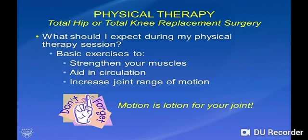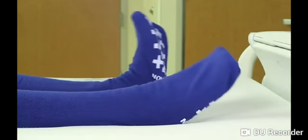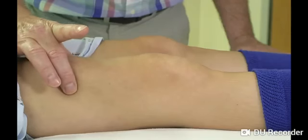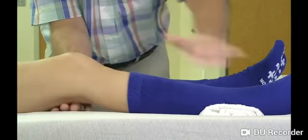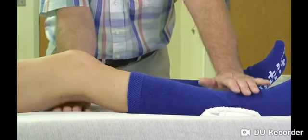We encourage exercises for circulation, but also to reteach the muscles to listen to what the brain's trying to tell it. These exercises may include ankle pumps, which involve moving your ankle as though you're pressing on the accelerator of a car. Isometric exercises such as quad sets, hamstring sets, and gluteal sets are also usually included in your therapy session. These exercises involve tightening a specific muscle group and holding it for a count of 3, and then relaxing them, and then repeating that.